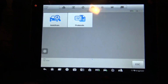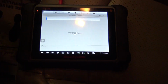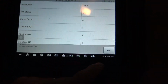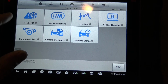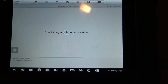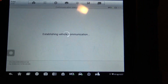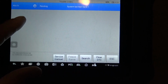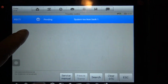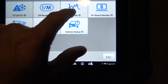Let's go into generic OBD2. I'm going to click auto scan. And what I wanted to do here, first of all, I like to check codes to verify that nothing's set in generic OBD2 that didn't set in enhanced. Very rare that that happens, but you never know. Doesn't hurt, but you see we don't have that mobilizer change of communication error. P0171. Go to live data.